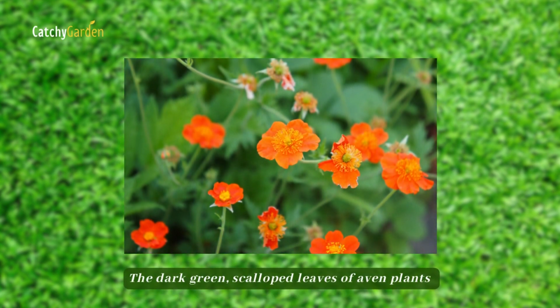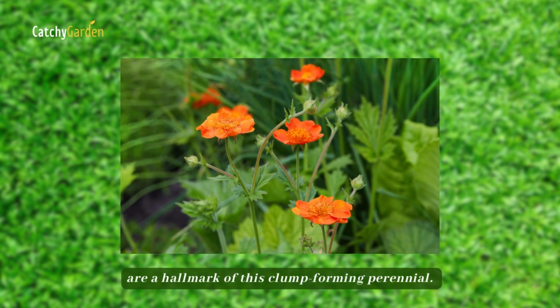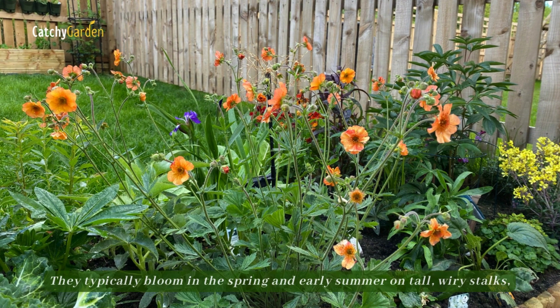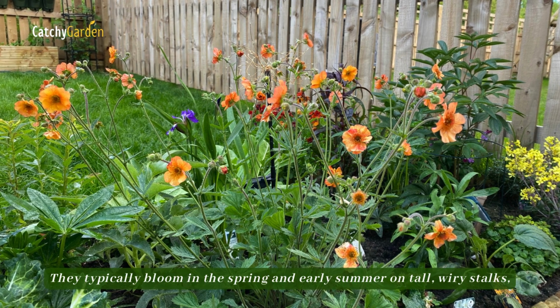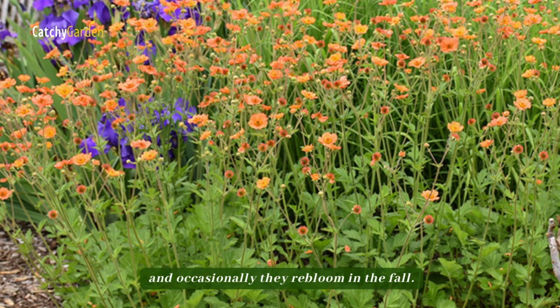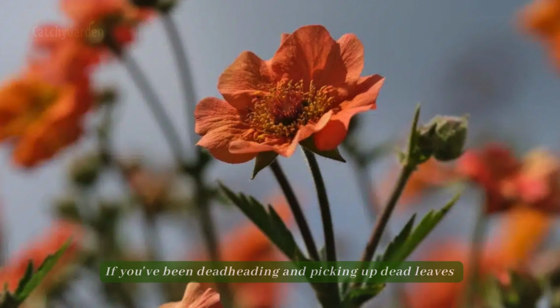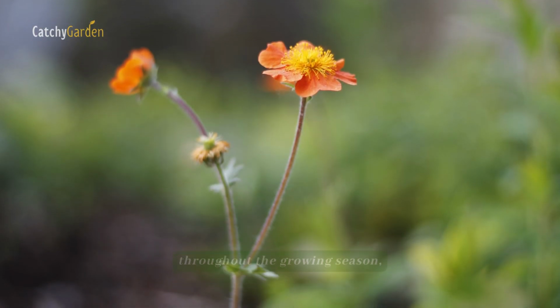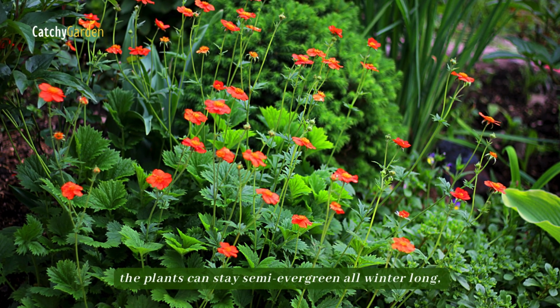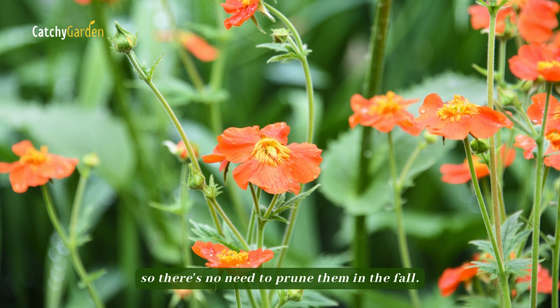The dark green, scalloped leaves of Avens plants are a hallmark of this clump-forming perennial. They typically bloom in the spring and early summer on tall, wiry stalks, and occasionally they rebloom in the fall. If you've been deadheading and picking up dead leaves throughout the growing season, the plants can stay semi-evergreen all winter long, so there's no need to prune them in the fall.